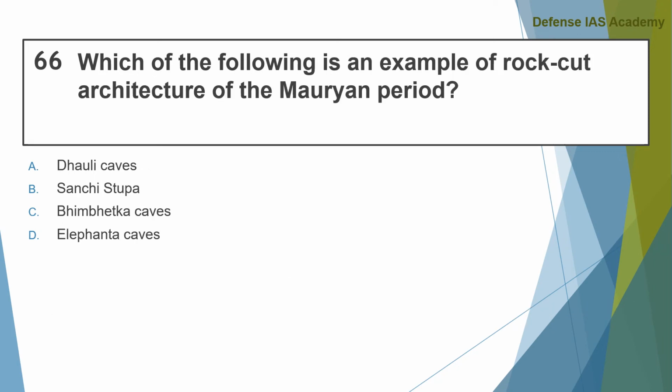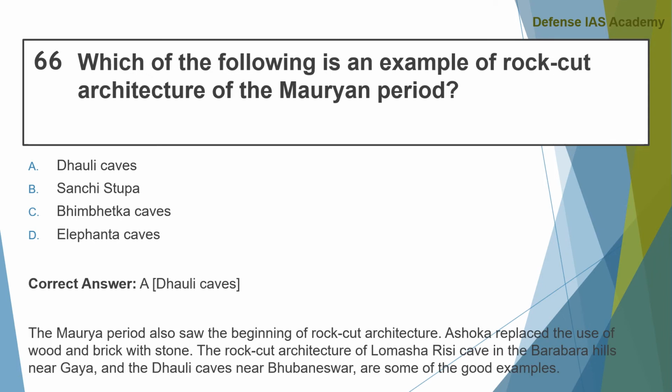66. Which of the following is an example of rock cut architecture of the Mauryan period? The answer is option D, Dhauli caves. The Mauryan period also saw the beginning of rock cut architecture. Ashoka replaced the use of wood and brick with stone. The Lomsha Rishi cave in the Barabar hills near Gaya and the Dhauli caves near Bhubaneswar are some of the good examples of rock cut architecture. So the answer is Dhauli caves.